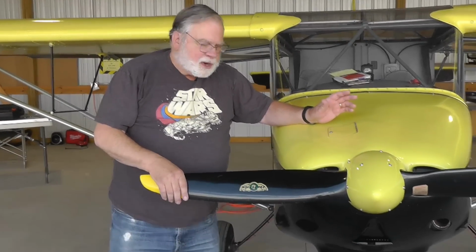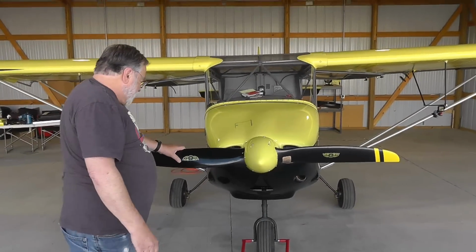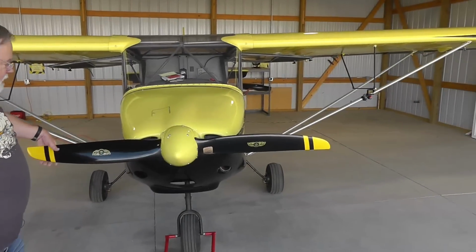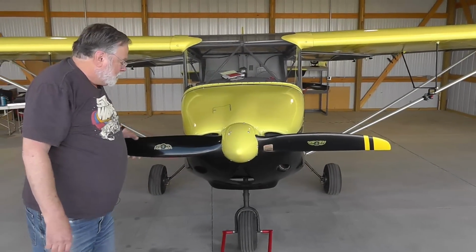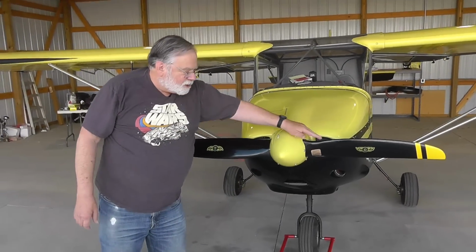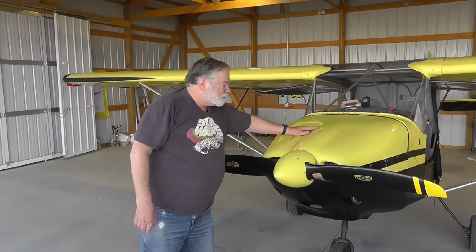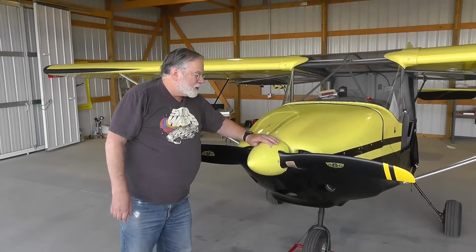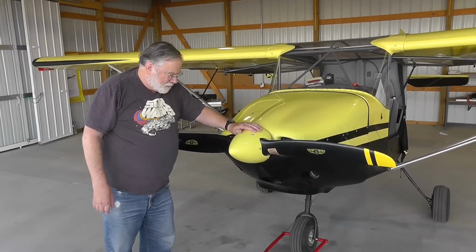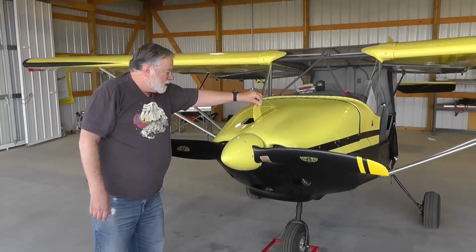This is the prop. The prop is made by Senesex and is a composite, I believe, and just the two-bladed prop on the thing. It is turned directly by the engine, as connected to the crankshaft of the engine. As the engine turns, this turns. Okay?